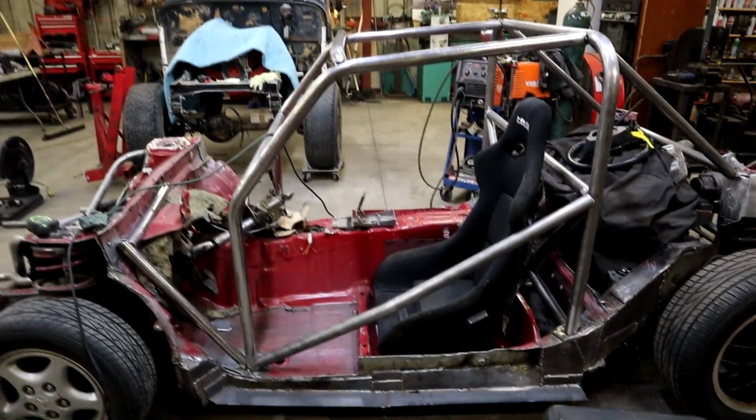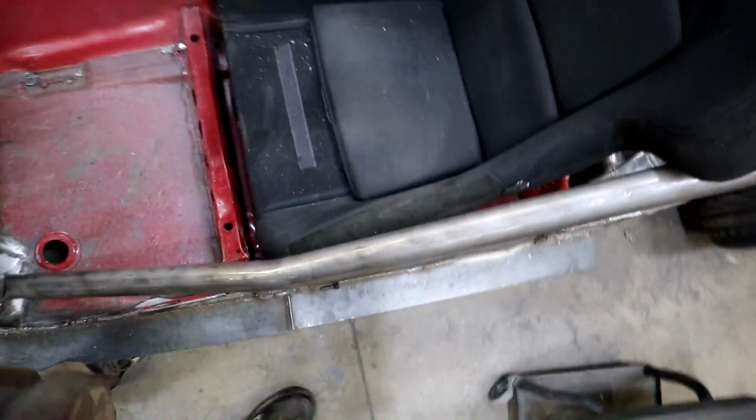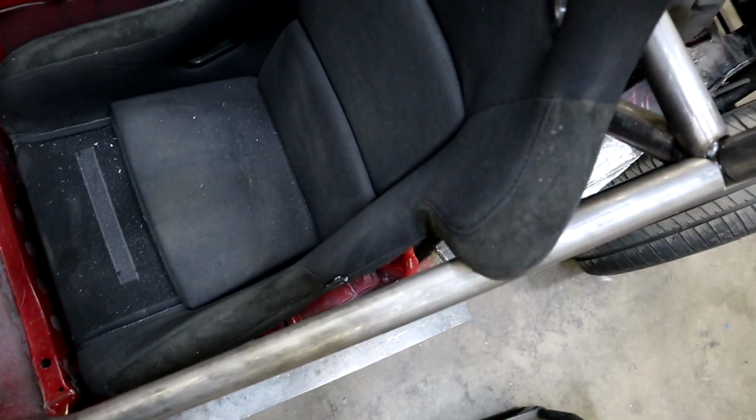All right, the updated version. Happy with it. So I got in here, and now it clears your leg. You don't even really notice it's in there. Good fitment. Everything down here fits up good. Same thing up here. Nice and solid.